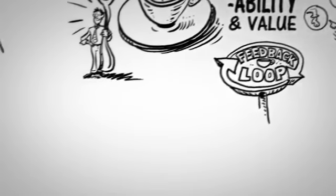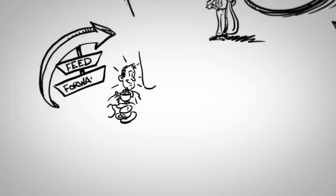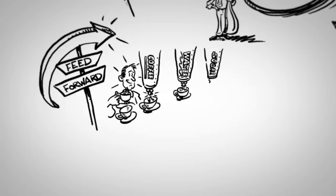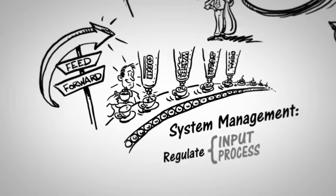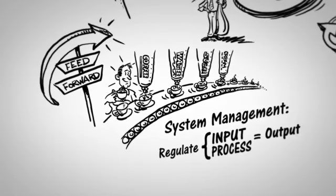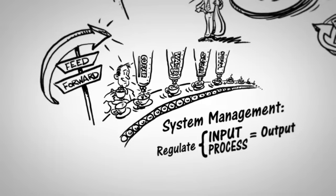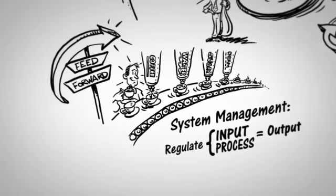There is another kind of control loop called feed-forward, in which you monitor input variations and then adjust the process to compensate. System management involves regulating the input and process for the desired output. If the process changes, then tools, barriers, and regulating may also need to be changed, depending upon the desired benefit.